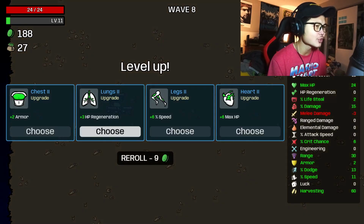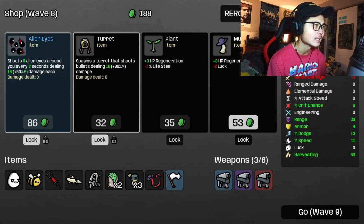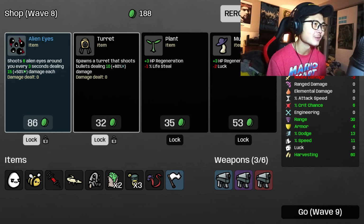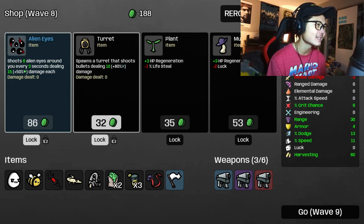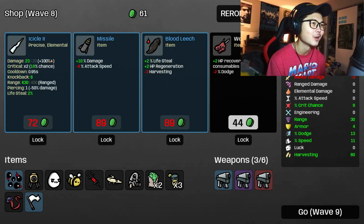Wow, HP regeneration. I don't have anything there, but my armor is also pretty low, so we're going to grab the armor, I think. I don't know. Now that I'm looking at these things, I mean, yeah, you know what? We will grab the turret. I guess we'll grab the alien eyes too. Why not? We'll just go all in for all of it.